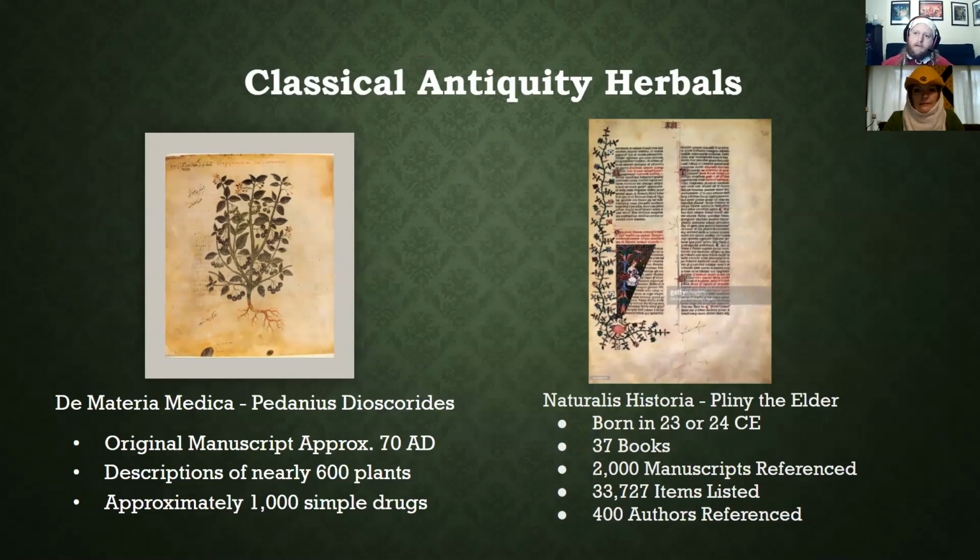So, some classical herbals. Two of the most common: De Materia Medica by Dioscorides, originally from 70 AD, describes nearly 600 plants and has approximately 1,000 simple drugs. And Natural History by Pliny the Elder. We're not exactly sure when he wrote his, but we do know he was born around 23 CE and he died in the eruption of Vesuvius, so we know it was written at some point in that period. His is made up of 37 books, though not all of them are medicinal plants. There are some 2,000 manuscripts referenced in his book, which I think is just amazing. 33,000 items listed, and he references 400 other authors.